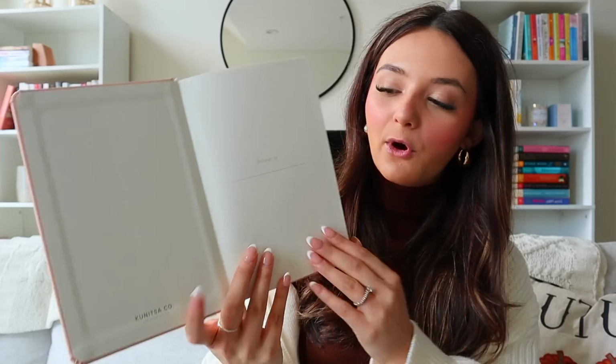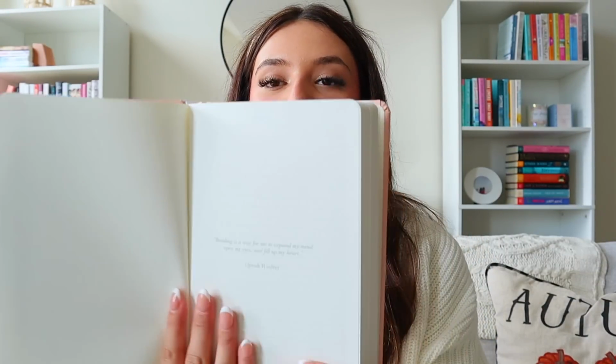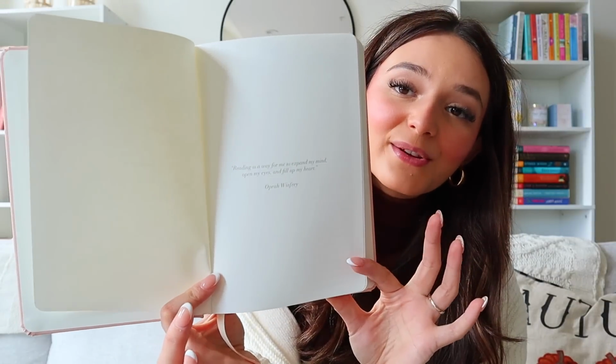Okay, I'm so excited. This reading journal literally has everything and more that I was looking for in a reading journal. When you open it up, it just has the basic belongs-to page. There are different sections in this book, and each section is divided up by quotes. The first one is from Oprah Winfrey: "Reading is a way for me to expand my mind, open my eyes, and fill up my heart." Look how cute that is.